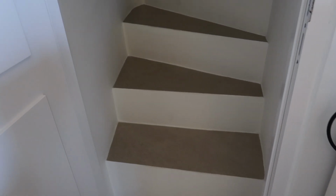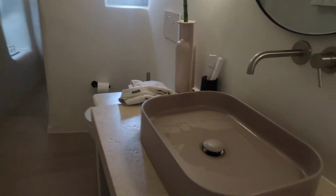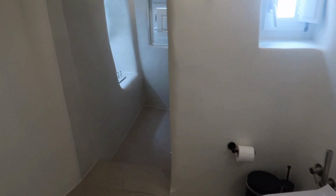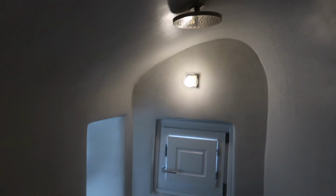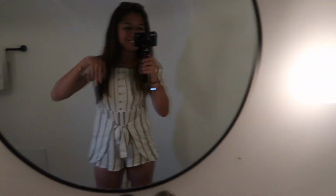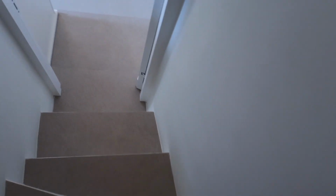It's a staircase. Let me turn on the light. So it leads a staircase all the way up to the bathroom. So cute. It's a little wet since we just used it. But yeah, here's the sink, toilet obviously. And then this is our rainfall shower, which I am so excited about. There's a little window, but yeah, this is our bathroom. Here's me. And then we'll just go back down the stairs.